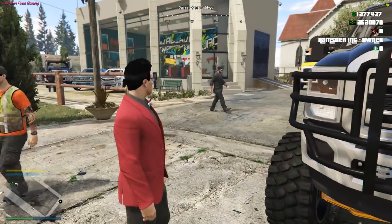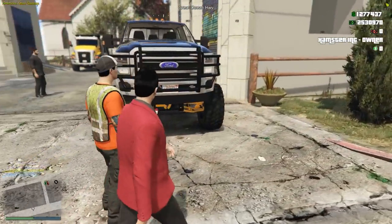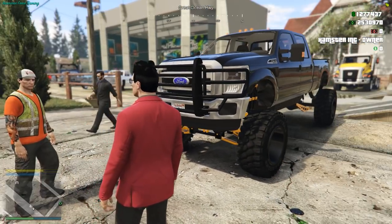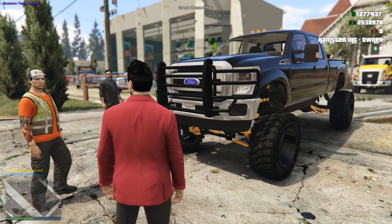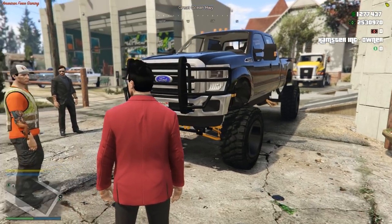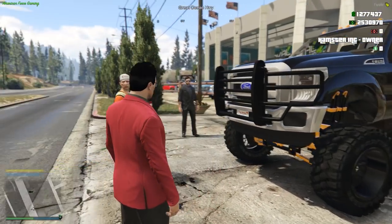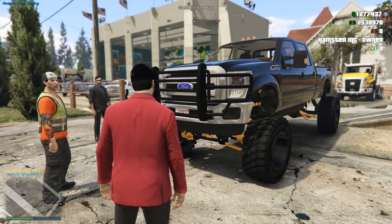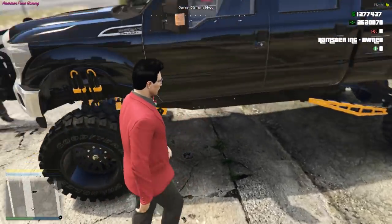You need help with anything, buddy? This thing's pretty nice, I gotta admit. I do like the brush guard and everything on it. And the custom black and yellow looks great. It does. Wow, I'm impressed. It's got the leaf springs in the back, so it can handle some weight. Oh, yeah. I hope it can. Navigation. Yeah, it's nice.